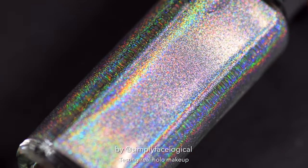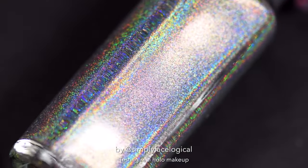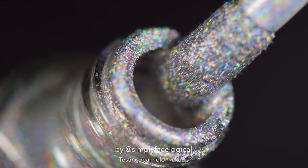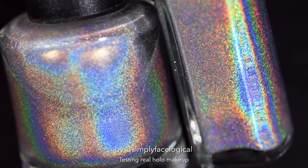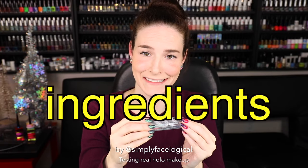First of all, I can tell you that right off the bat, just by looking at them in the bottle, they are in fact real holo. So check. Honestly, they all look sexy as f***. In fact, they look so holo and so good that they look like nail polish. One of these swatches is the Unicorn Shadows makeup, and the other is a silver linear holo polish. Can you tell which one is which? On that note, let's segue into the ingredients.